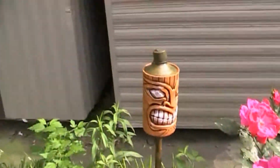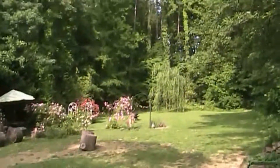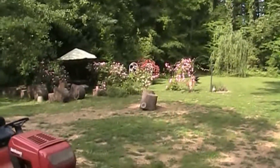You know, my tiki torches. Weird painting on the side of my sheds. But if you look out at the yard, it's a really huge yard. And then I created a gnome garden, is what I call it, in the back where all the woods are. I cut paths through there, and I'll show that to you in a second too.